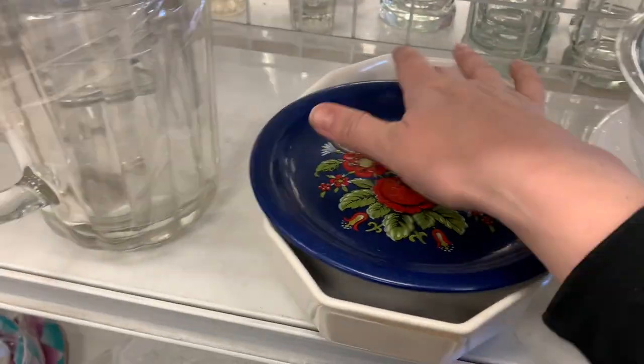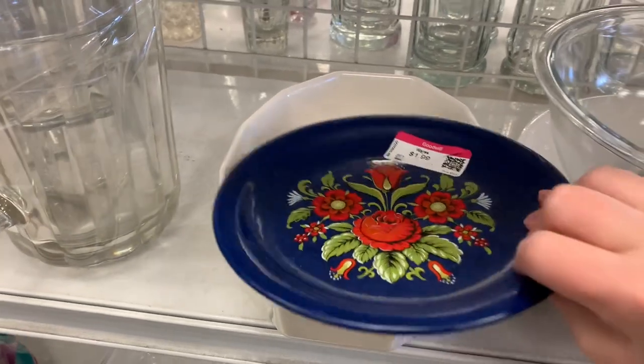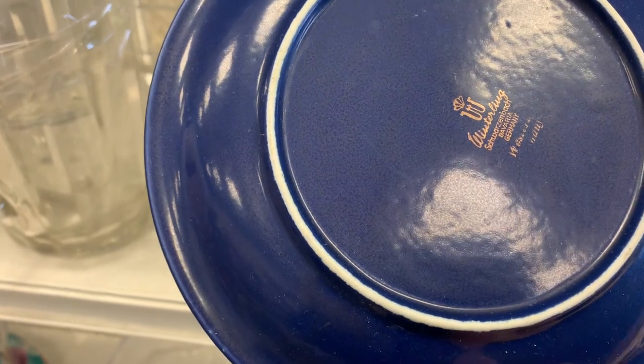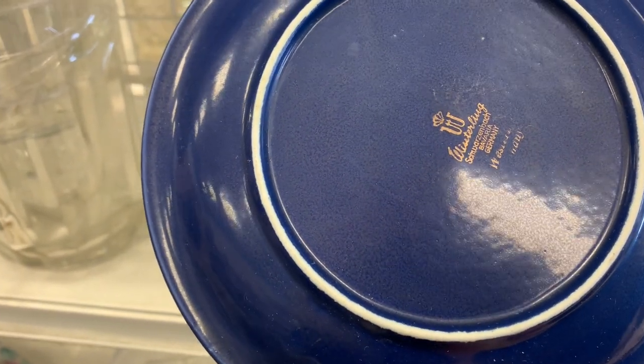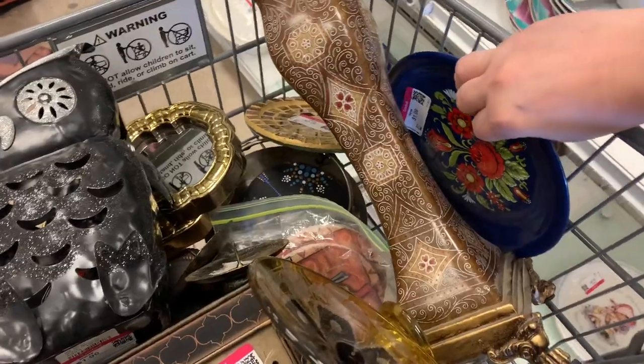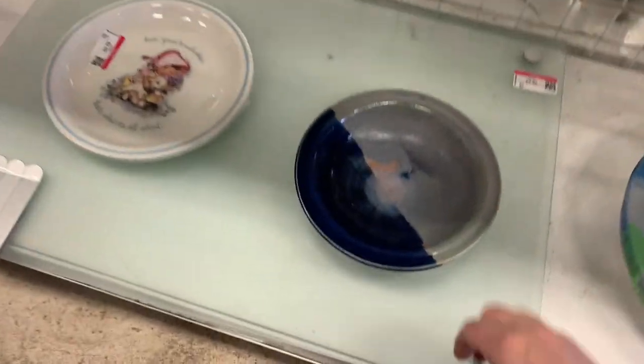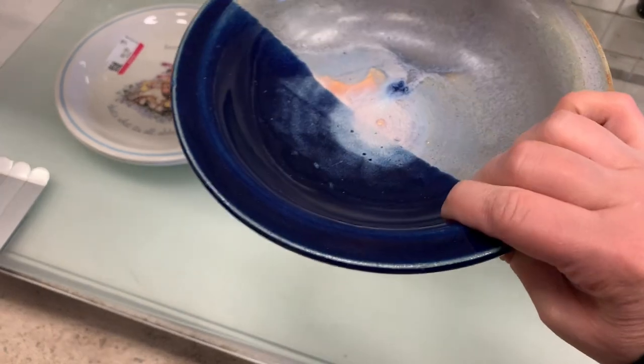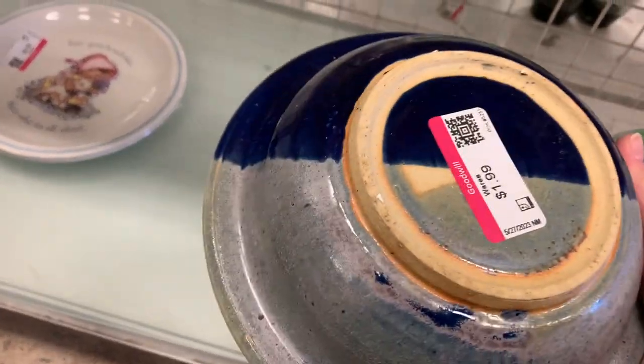I hear you giggling. Oh my, look what I found. Oh wow, that's beautiful. Germany. This piece of pottery down here is pretty nice as well. $1.99. I like that piece, like the blue.